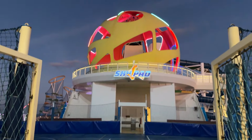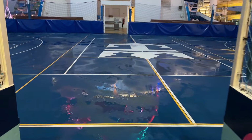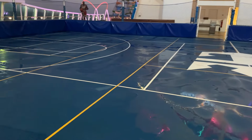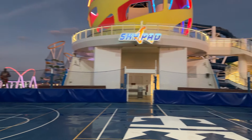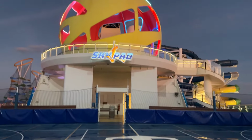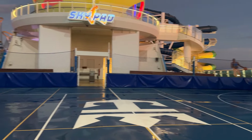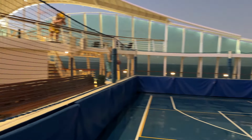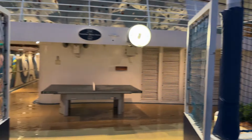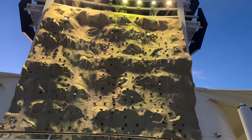We have the SkyPad out here. We have the basketball court and the SkyPad. Plenty of fun activities out here non-stop. So let's keep going. If you turn around, you hit the rock wall.